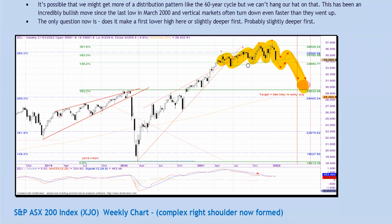I think all the other markets have broken key levels here. I just think this will take a little longer to play out. I just don't think it'll be a straight line down.